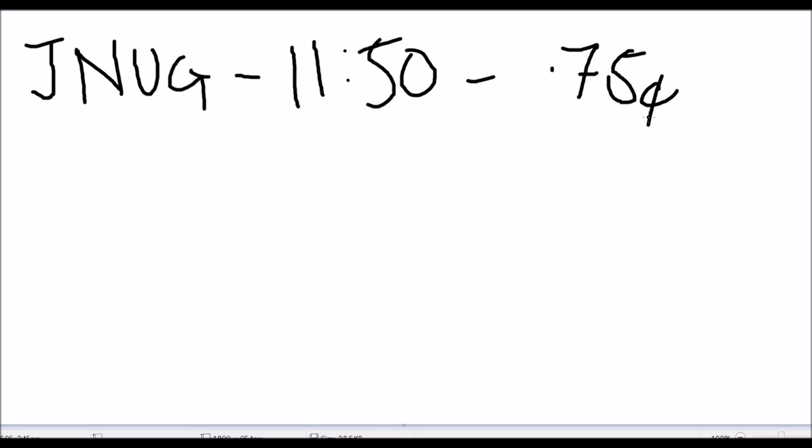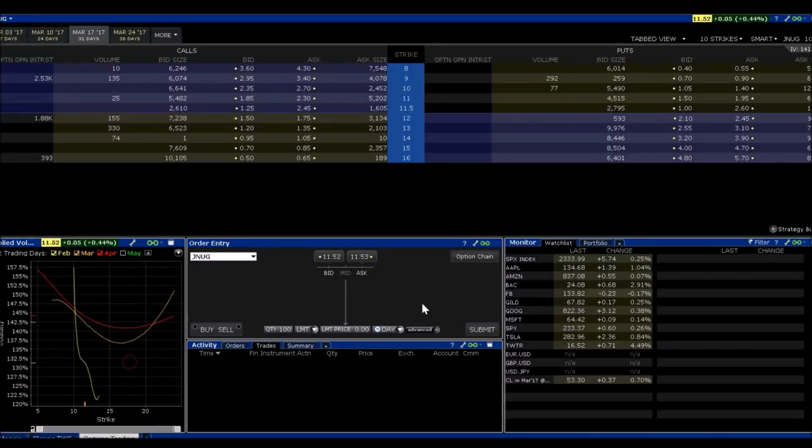This translates to approximately a 6.5% return on your money. Pretty decent. Yes, it's very nice, especially for a month. Now, what if you could double this? That would be awesome. Okay, let's do this.